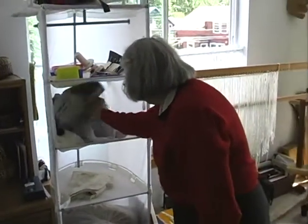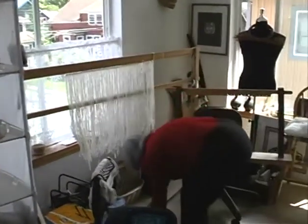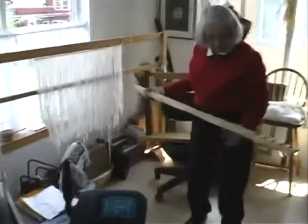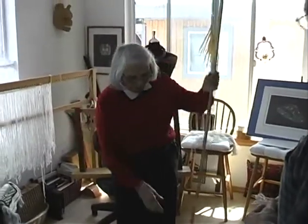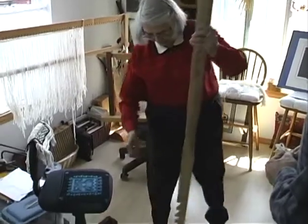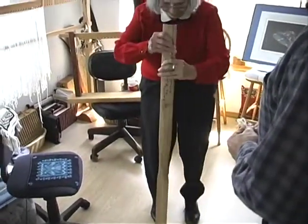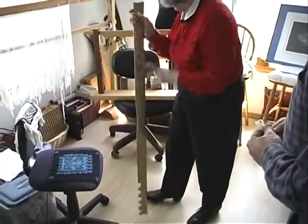But the deal is that this is the stick they use when they do the Chilkat robes. You know how the robes come down? You do this first for the side, then you go a little further over, and this is the middle right here. So the length of it goes like so. That's what that's for.